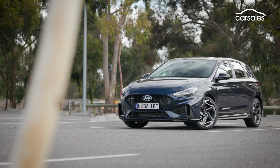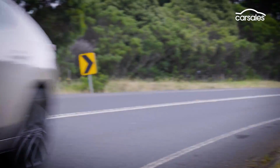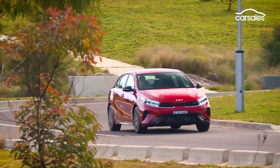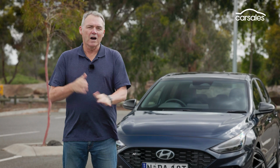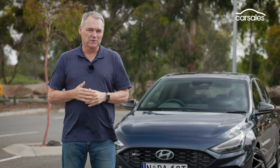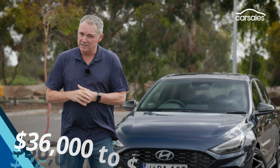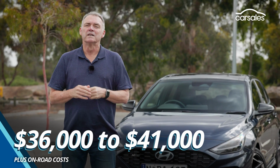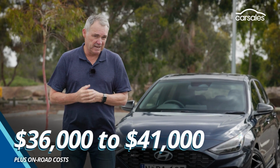It means the i30 is lined up against the premium end of rival small car ranges, such as the Mazda 3, Toyota Corolla, Volkswagen Golf, and in-house rival, the Kia Cerato. That's a tough crew. The old i30 range kicked off at $24,000 plus on-road costs, but now you're going to pay a minimum $36,000 plus ORCs for the N-Line model. You can add another $5,000 for the N-Line Premium we're testing here.